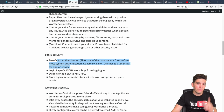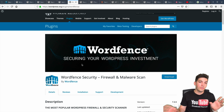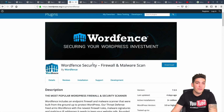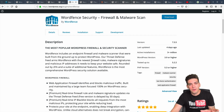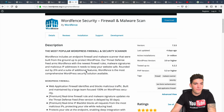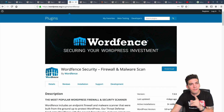You can actually also block other countries from coming to your site. So if you don't want to have other countries on your site, you can block them with this plugin. There's a lot you can do with this plugin, and it'll let you know if someone's injected malware or Trojans or injected something into your website. It'll keep you notified, and it'll always make sure your site is up to date. So I recommend having this on every single website.